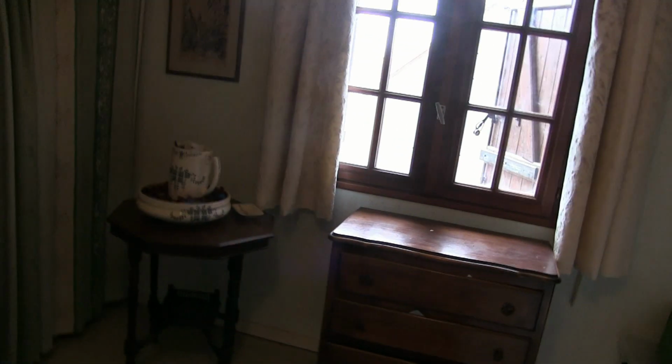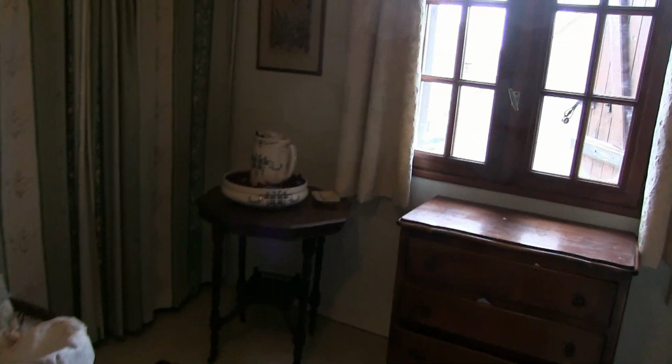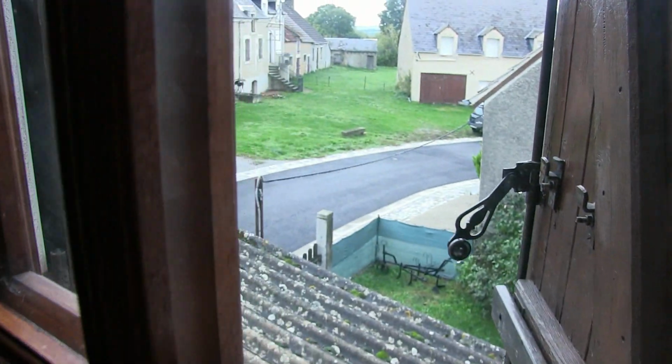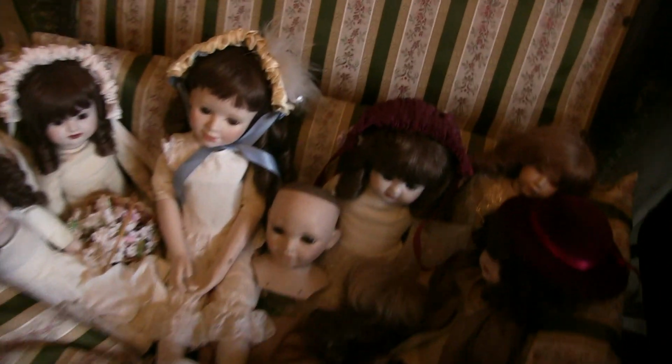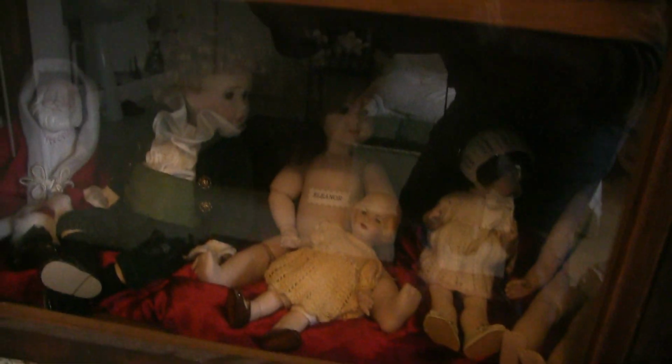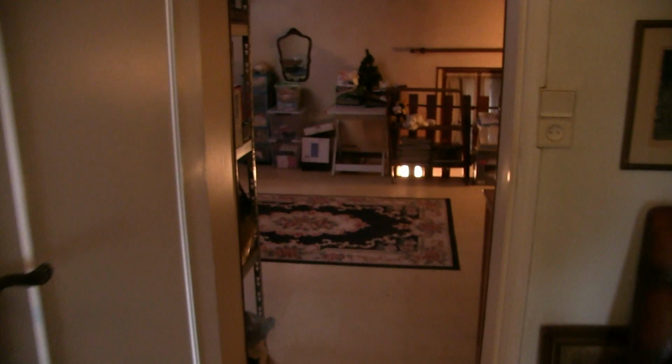And plenty of light coming in, the views outside to the village. Very quaint, very country, as you can see. Inside, plenty of storage. The owner's doll collection, which she made herself, which is rather fun, isn't it? And then we come back out from here, down to the house, and that's about it.